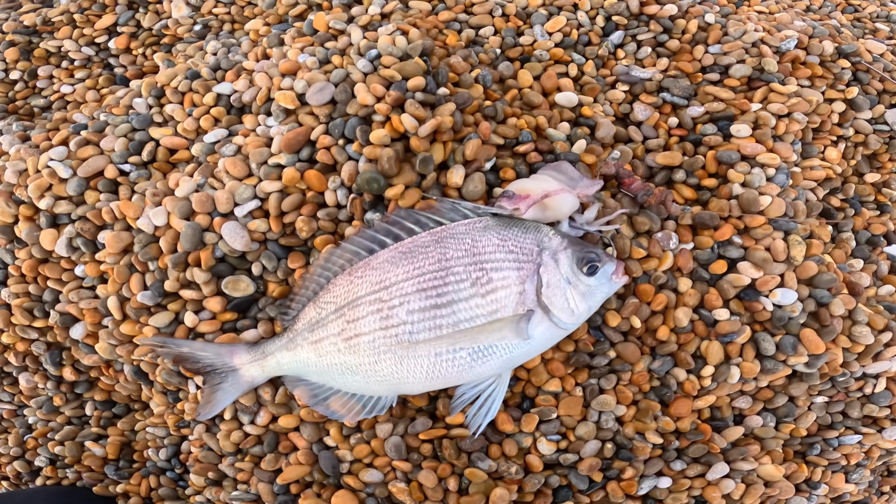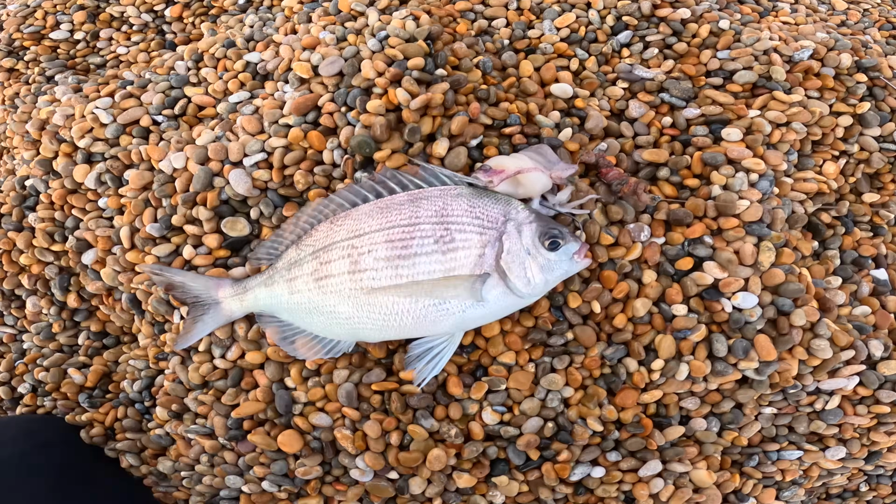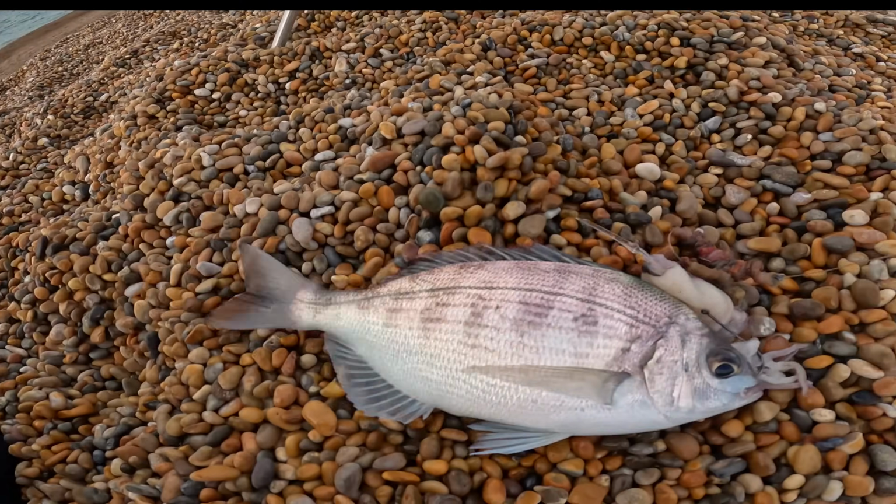Awesome way to end the session. Beautiful fish. Maybe the fish have just started turning up, but that is an amazing way to end. After 6 hours of fishing hard, I've just got a black bream. So that's a cod, a bream, a load of pouting and a whiting. Yes! Get in there.